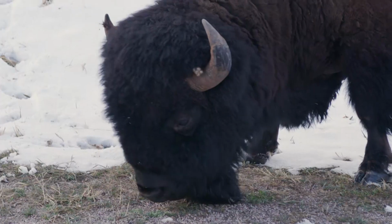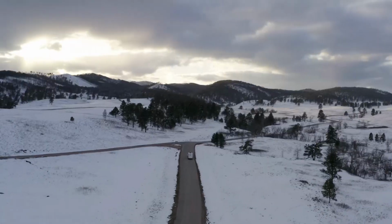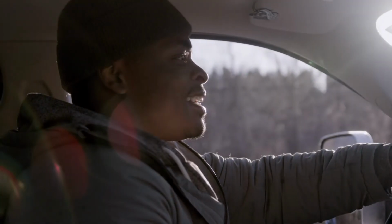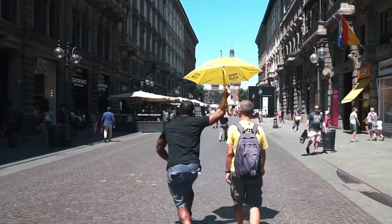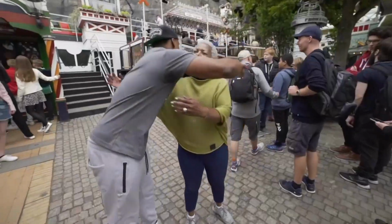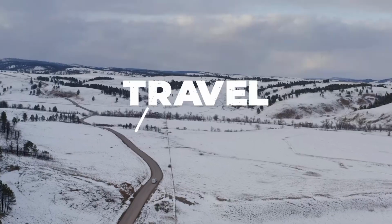That's an American buffalo. This is my first time ever seeing a buffalo. Traveling by RV in America gives me so much pride. My name is Philip, AKA Phil Walkie, AKA Phil the Culture, and I love to travel. I love to experience different cultures all around the world. Even though I've been to so many countries, I've never really explored America.